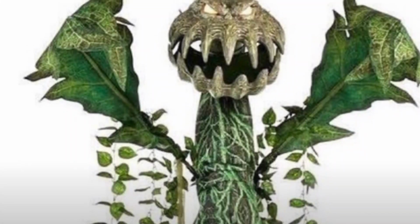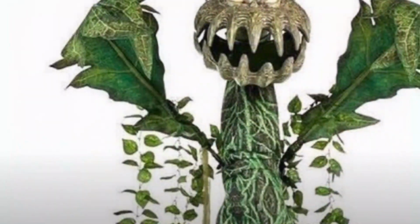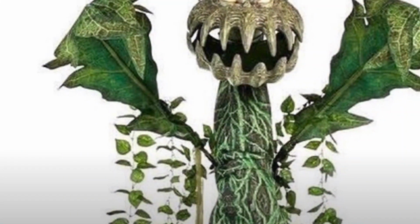It also seems that this one has LED eyes, which I think is really, really cool. I think it'll really make it glow in the dark, and it seems to be either yellow or white LED eyes. It's sort of hard to decipher at this moment. And overall, I think this one is really unique. I think the texturing and detailing on the arms and the roots are really, really cool.